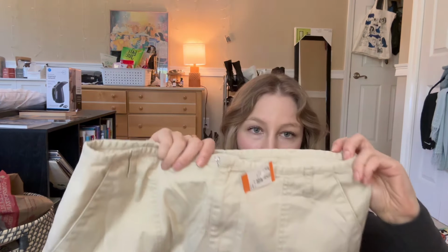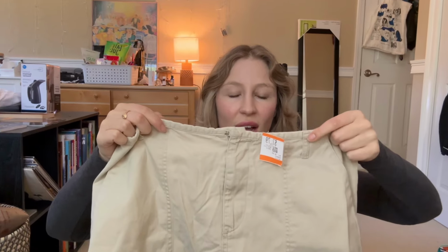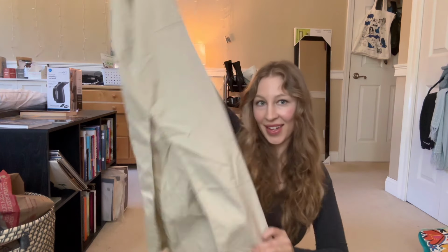It's got belt loops on it and in the back. And I love this type of trim. I love how it's not such a thick band. Price check is $7.79. Tag check is the Limited. So this is a nice find, and I cannot wait to style this either.